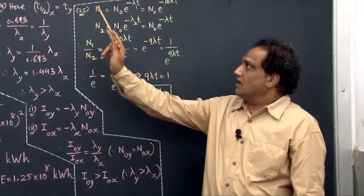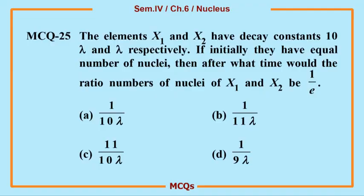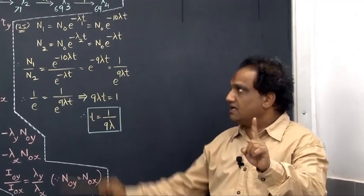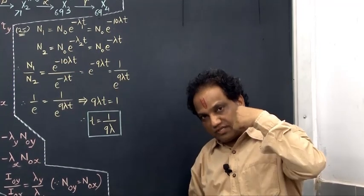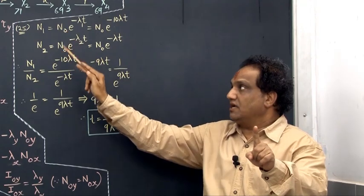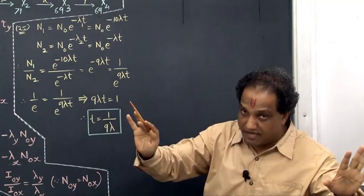Correct? Fine. Now kindly read the statement of number 25. Read it? Come on. N equals N0 e raised to minus lambda t. You are talking about the first element, write here lambda 1, and here write N1. You are talking about the second element, write here lambda 2 and here N2. And why no change here? Because they have given initial number of undisintegrated atoms in both the elements as same. These two values are same.